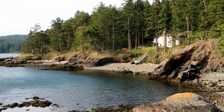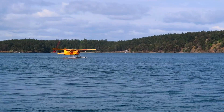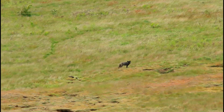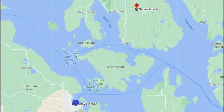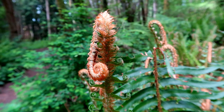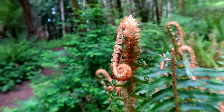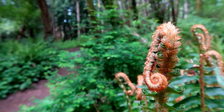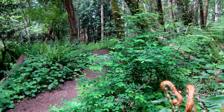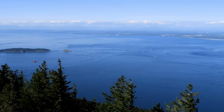So far, we headed to Friday Harbor on San Juan Island on a Friday evening and explored the island the next day. On Sunday, we board the inter-island ferry with our car for Orcas Island. As I said in my last video, we already paid our ferry fare. Today we will explore Orcas Island and in the evening we'll return to the mainland.